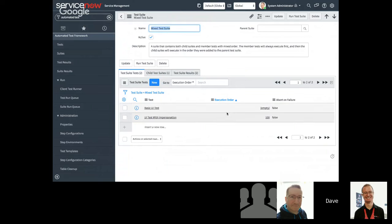For example, you may want to run the most error-prone, the trickiest test first. Or you may want to run the cheapest, fastest test first, with abort on failure set to true, because if these things are going to find a failure, you want to find it fast.